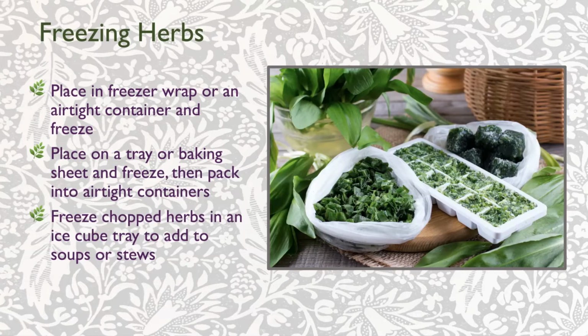There's other methods for doing this too. I read things about rolling them up. You can put them in a bag and then roll the bag up and put rubber bands around it and store them that way to take up less space. So there's a lot of different ways of freezing them, but freezing is a good way to preserve the tender herbs, especially things like parsley. There's different methods that are best used for different things. So freezing herbs is good for those tender herbs.